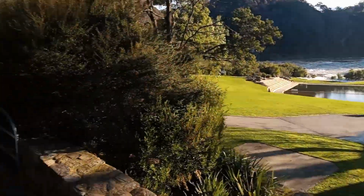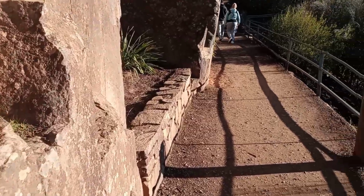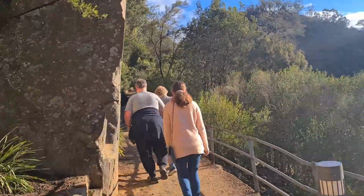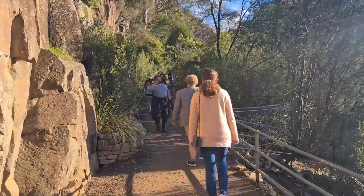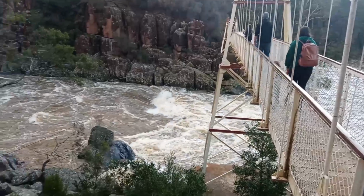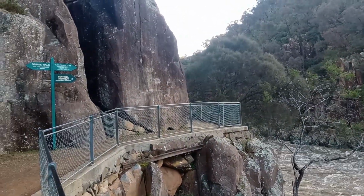Alright, so we're going to go this way and we're going to walk to Duck Reach. Normally we'd cross the Alexandra swinging bridge here, but instead we're going up this way.